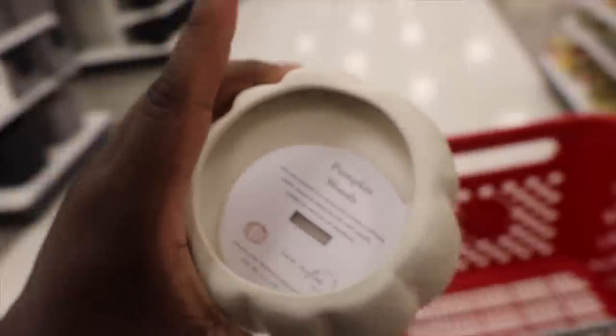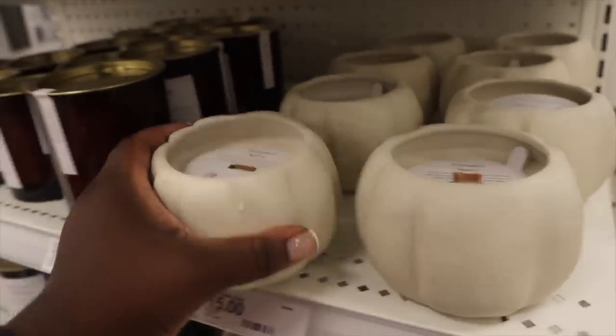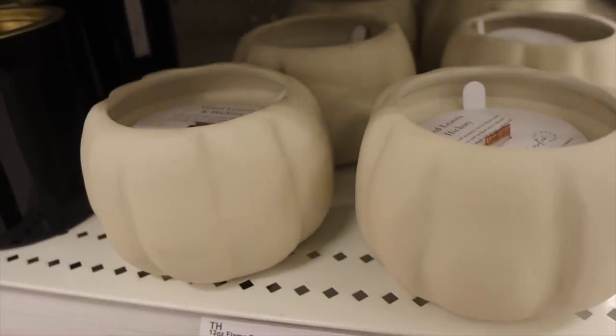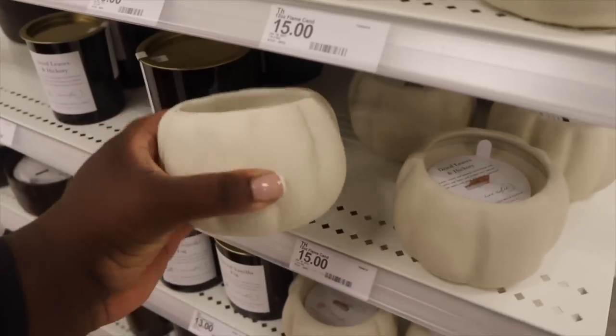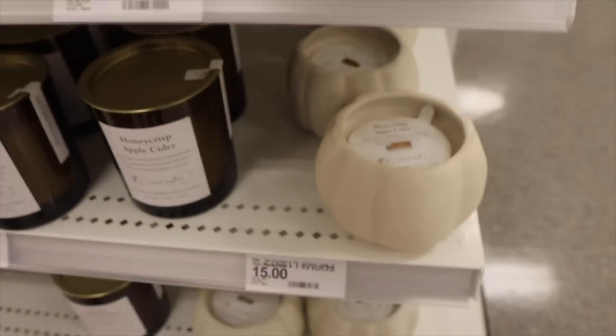Pumpkin woods is the one I like. They have a bunch of different scents. Pumpkin spice. Let me smell that. Nope. Dried leaves and hickory. That would smell good. And then they have pumpkin spice and honey crisp apple cider.